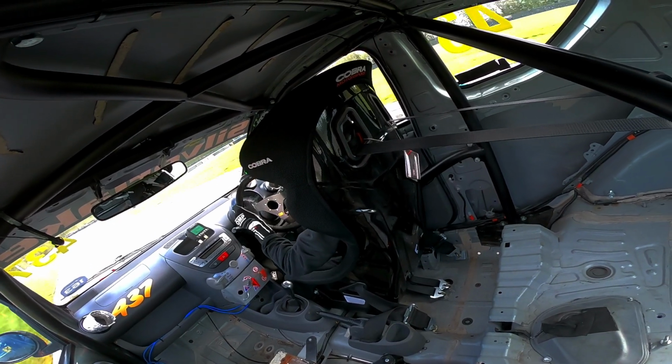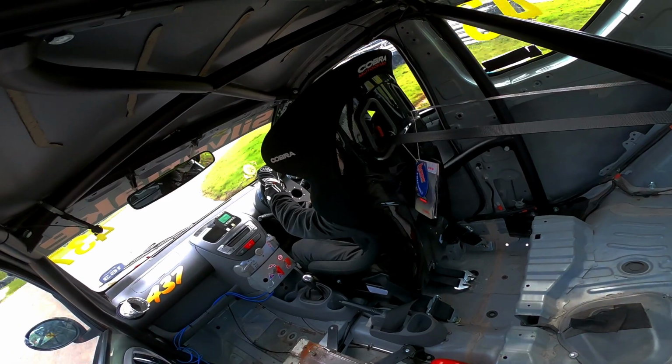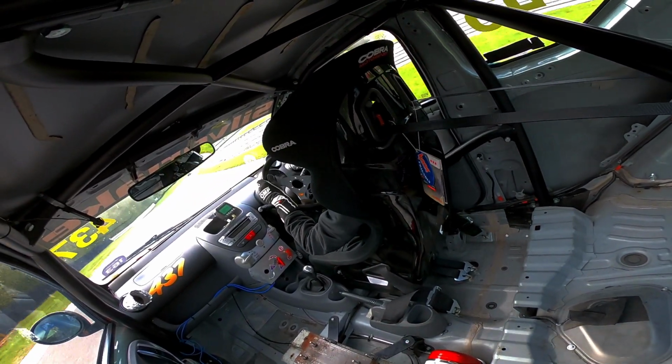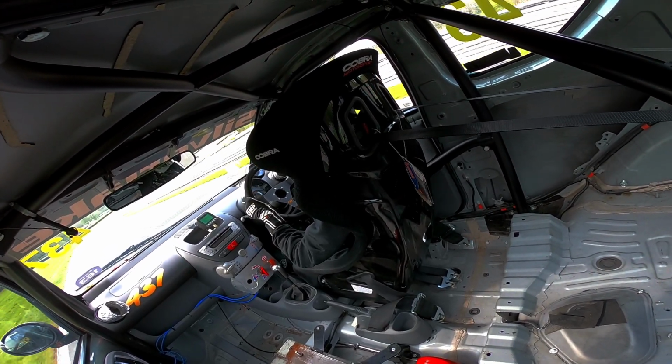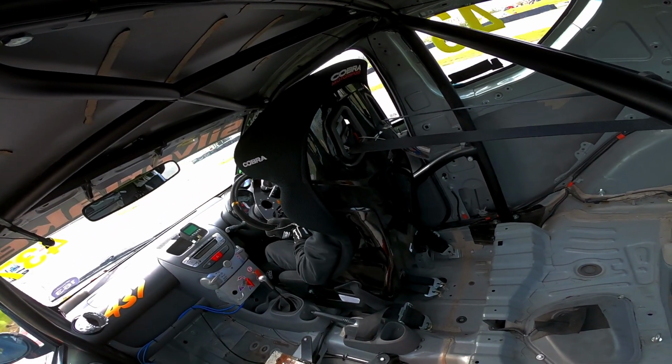It's kind of a shame you can't see behind me either, because it was literally so long, that battle that we had with the 418, and such a good battle as well, because at some points he was trying to look down the inside, but I knew he was going to send it. I knew I had it covered, so it was very difficult to say the least.